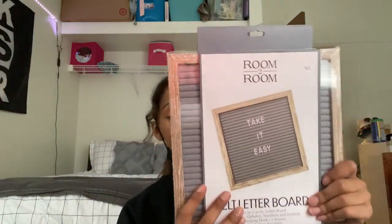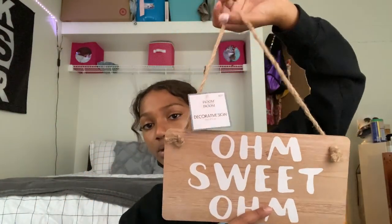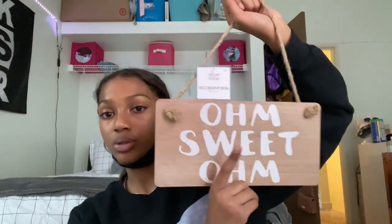So first up, I got this take it easy sign. It's a board where you can put these little letters in it and write messages. I thought it was cute, and the gray is a beautiful color. And then I got this sign that says home sweet home. I don't really know, I thought it was cute. And I'm going for a green kind of bougie style of look, kind of mixing those two, so I thought that was cute.